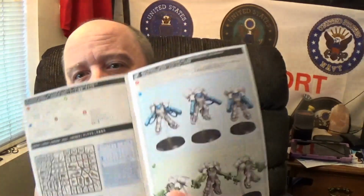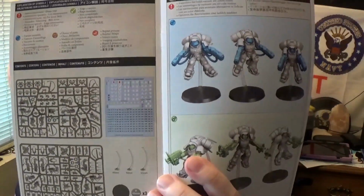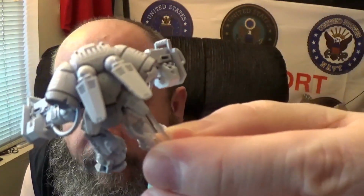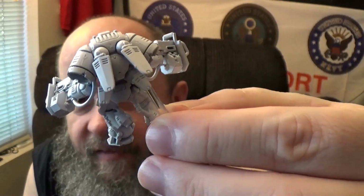Now, follow along on the color codes. As you see between the two, the blue is the plasma and the green is the big bolters. These went together really, really simple, okay? Now, the one thing I'm going to tell you is, when you're attaching these little wings, there's a small slit that is carved into it. Rotate it around when you're gluing it down until it fits snugly in that slit. That's the way it's supposed to go. They made it really simple for you.